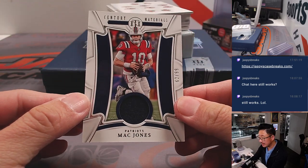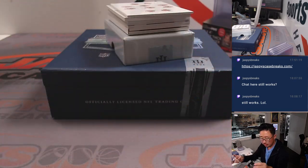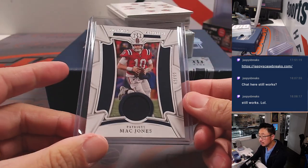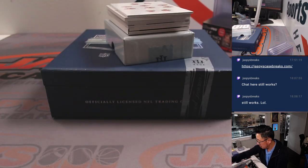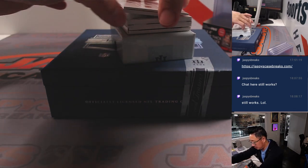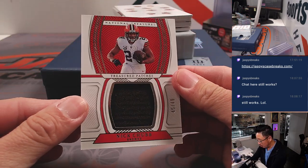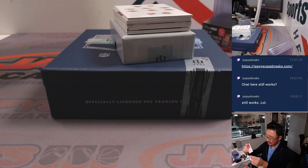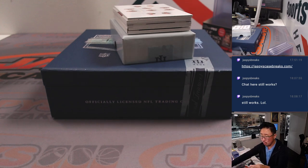There's some Mac Jones, 62 out of 99. Return of the Mac. Haider with that one. Here is Nick Chubb, 45 out of 49. Treasured patches. Cleveland 5 is going to be for Kenneth. Cleveland, this is for you.